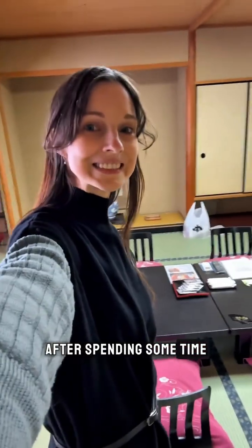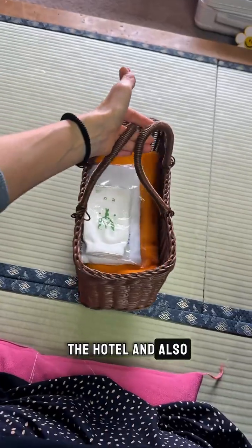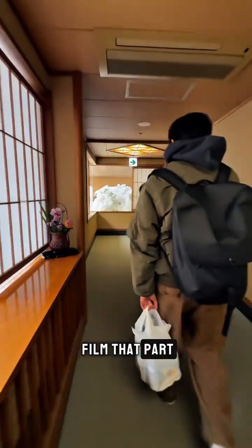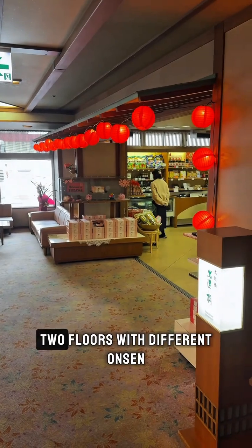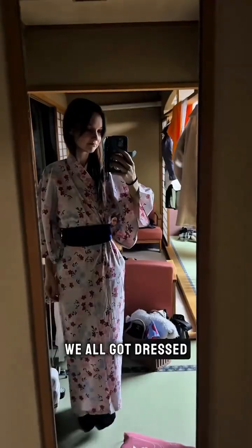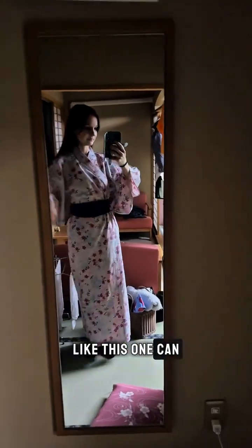After spending some time here and relaxing, we decided to explore the hotel and also go to the onsen before dinner. As you can imagine, I wasn't able to film that part. Our ryokan actually had 2 floors with different onsen, hot springs. Afterwards, we all got dressed in our yukatas and we headed to dinner. I learned that day that even wearing a simple yukata like this one can be challenging.